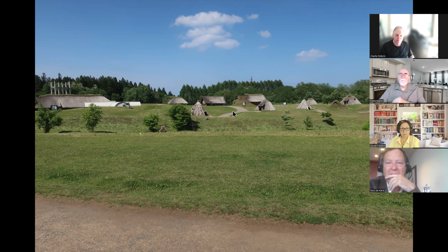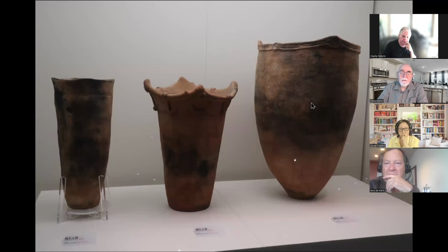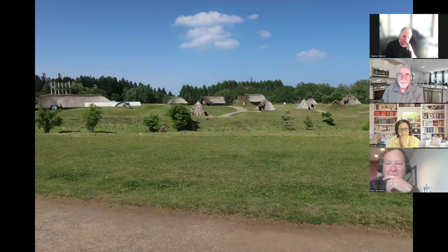That continued. These are pit dwellings, living partially underground. Charlie, that also looks a lot like some of the early American Indian dwellings. Yeah, it's kind of a teepee looking thing here. Yeah, right. Of course, that's where they came from.